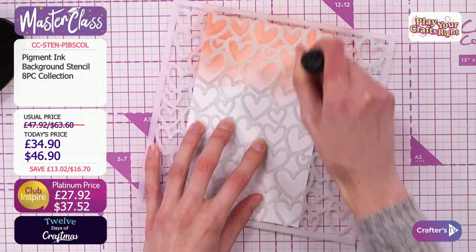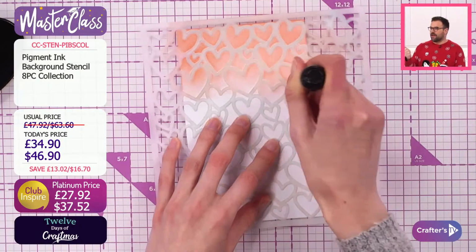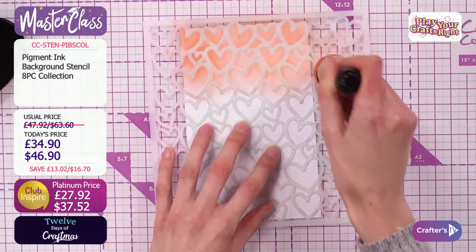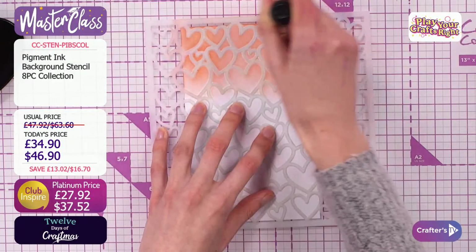Oh, it's brilliant. We have some of those mixed media ones as well, don't we? The sort of very chunky ones, which are really cool. Well, we may very well have them on masterclass this afternoon. Stay tuned. Oh, they are fabulous.